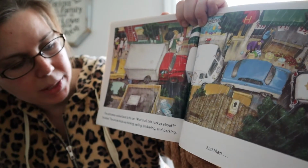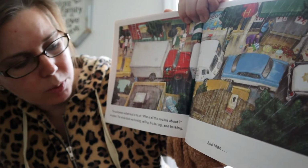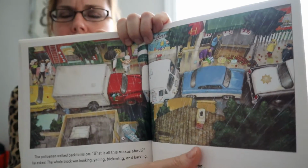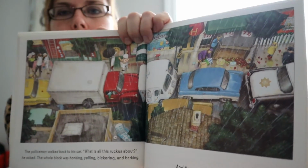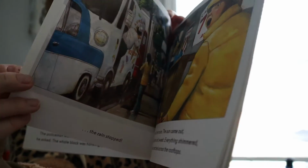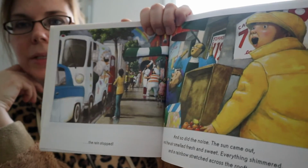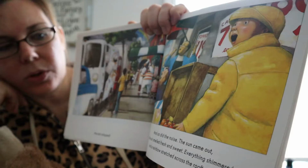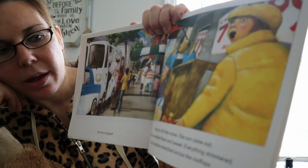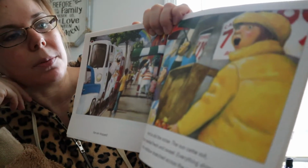The policeman walked back to his car. "What is all this ruckus about?" he asked. The whole block was honking, yelling, bickering, and barking. And then the rain stopped. And so did the noise. The sun came out and the air smelled fresh and sweet. Everything shimmered and a rainbow stretched across the rooftops.